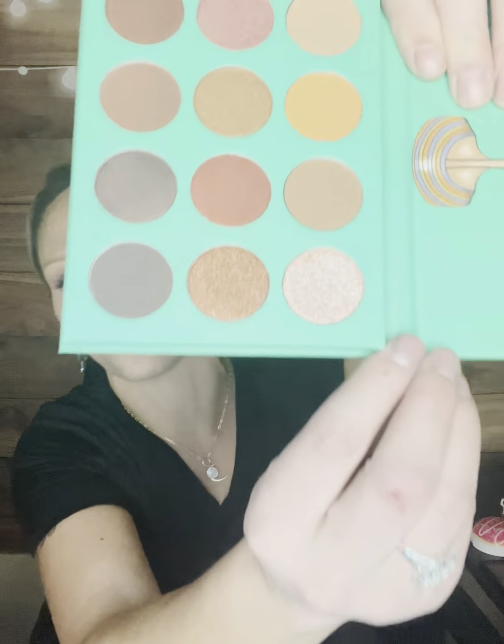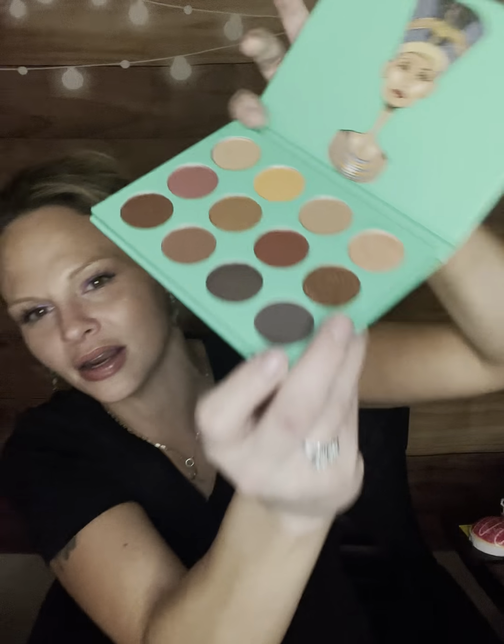Anyhow, moving right along. This came from an Ipsy X. I have not used it yet, and I really, really want to. I have not even swatched it yet, guys. This is untouched. It's the Nubian by Juvia's Place palette, and I have never tried any of their shadows. I kind of want to swatch it right now, but I want to leave it untouched so that I can come back and do a first impressions Juvia's Place eyeshadow palette formula kind of video. And I think that's what I'm going to do.